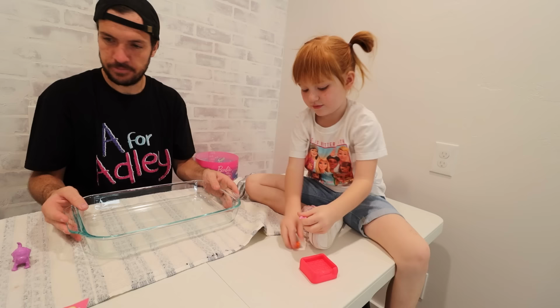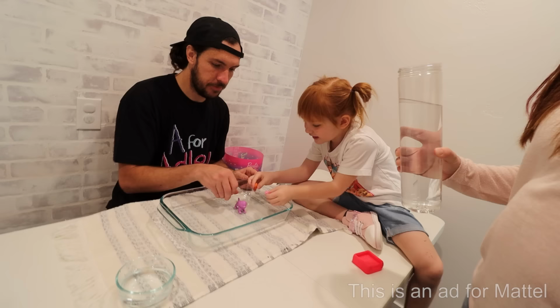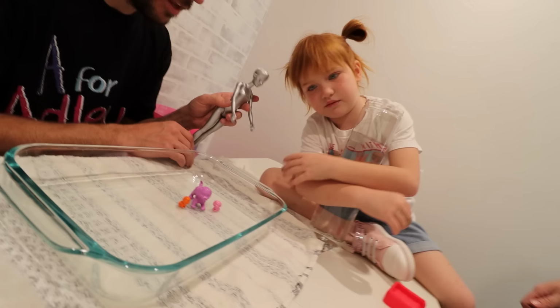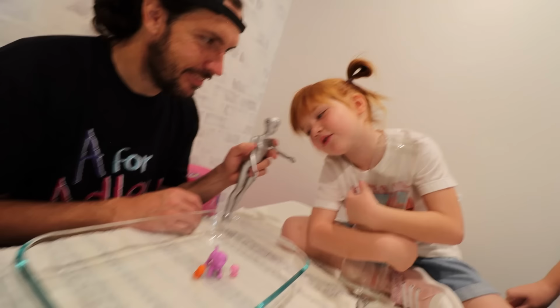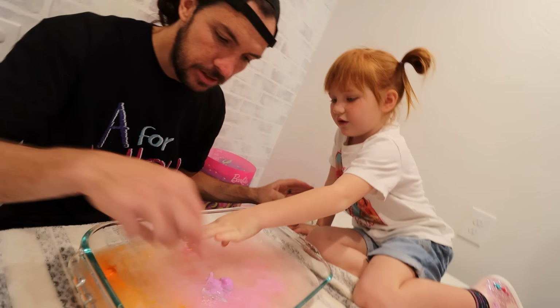Over here. I have the warm water. Ooh. And the cold water. Okay, should we do the baby puppies first? Yeah, baby puppies. Come on, get out. We're gonna get poured out. Over here. Pour it, Adley. I don't wanna pour it. You just wanna hug it? Good luck, Adley. Whoa. Good job.